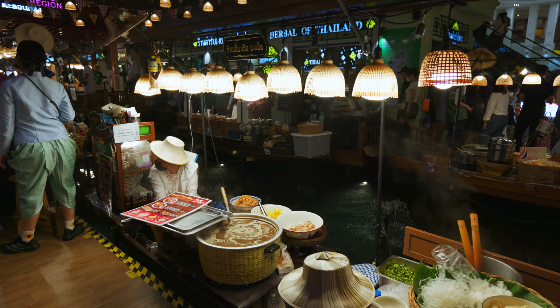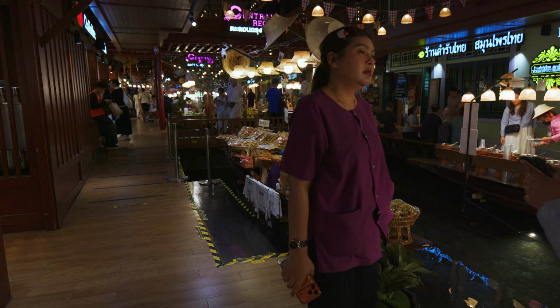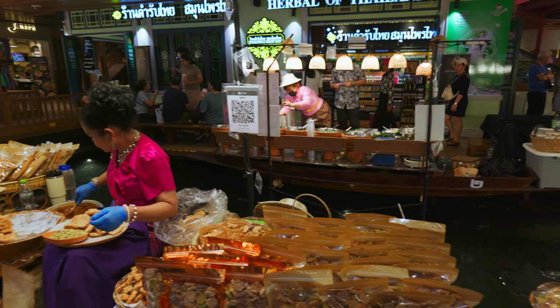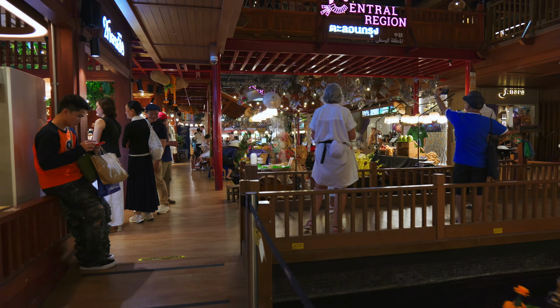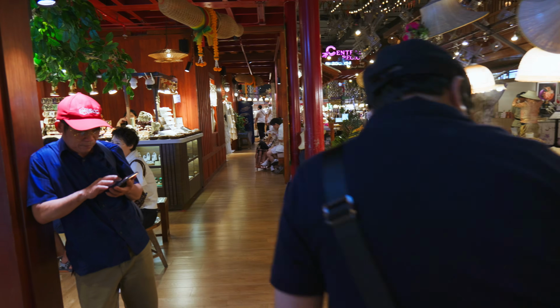All right, I'm down on the basement floor and it's pretty. It's set out like a floating market. I'm not going to deny it's pretty. I'm not sure if I would come here specifically to eat my food every night, maybe as a one-off, but it's usually pretty busy and obviously you can find better food elsewhere.